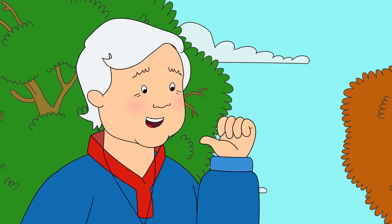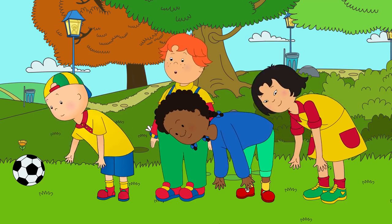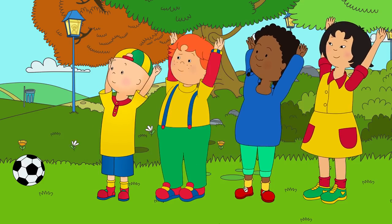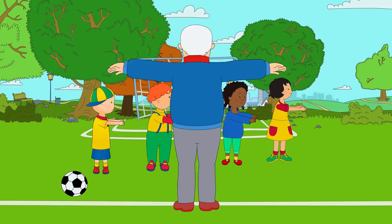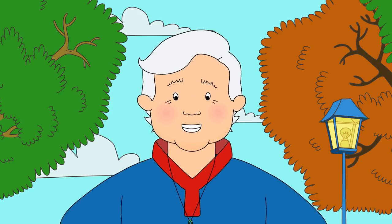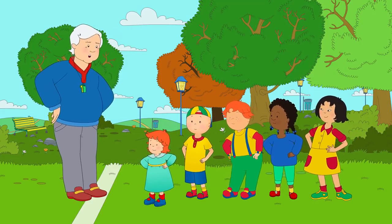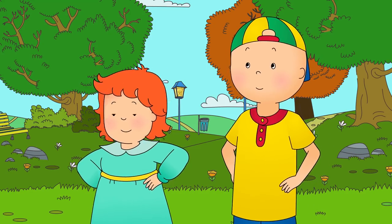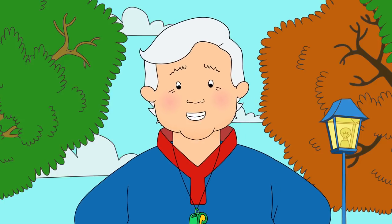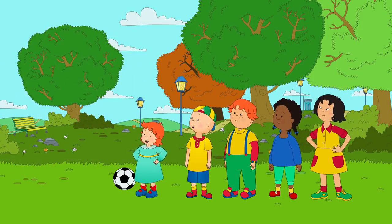Look, copy what I do. First, we touch our toes. After that, we reach up to the sky. Then we do a twist to the right and then a twist to the left. And then finally, we rotate our hips around like this. That's it, Rosie. We're warming up. Caillou thought warming up was lots of fun. There, finished. Now you're warmed up and ready to play. Let's go.